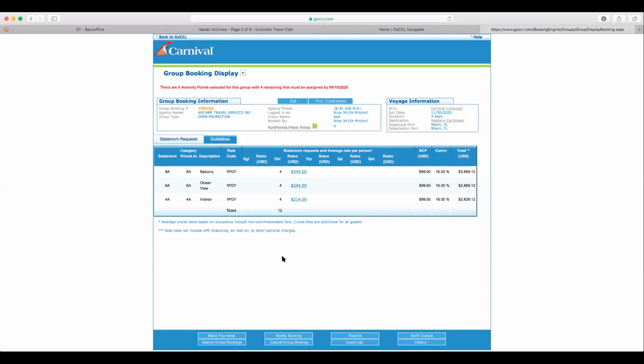so that the person that you're speaking to can service you relatively quickly. Okay, so here it tells us that our amenity points, we haven't selected any yet, and that for this group we get 4, and we must assign them by September 16th, 2020. So that means we have to choose which amenities we are going to give our group, okay? Become familiar with this information down here.